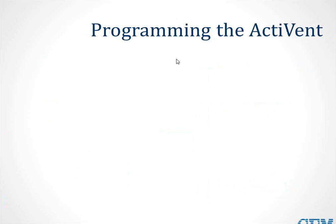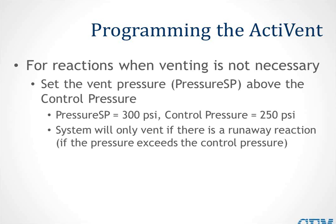All right, so how do we program the ActiVent then? And I'm going to show you how you would do this through Synergy itself. So, two things to keep in mind is what kind of method do you want to do? So if you want to run a method that venting is not necessary, then this is how you would go about it. Now many times when I talk to people about the ActiVent, they express concern. They're concerned about what's going to happen to my sample. I don't want to lose my sample. My sample's precious. Well, you don't have to vent. That's only a feature that you use if you really need it.